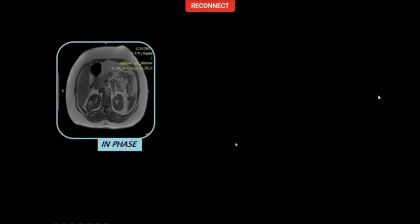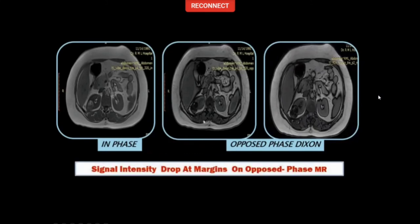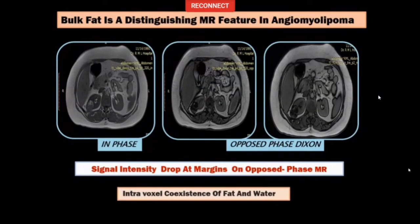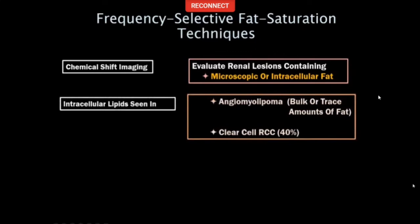These are the in-phase MR images where you see this peripheral hyperintensity. These are the opposed-phase images. And what do you see? You find that in this peripheral part, which is appearing abnormal, there is the signal intensity drop. And this signal intensity drop, or the India ink artifact, is quite characteristic for diagnosing bulk fat, which is the characteristic feature of angiomyolipoma. So this is the importance of chemical shift imaging in evaluation of renal masses for detection of lesions that can contain intracellular lipid.